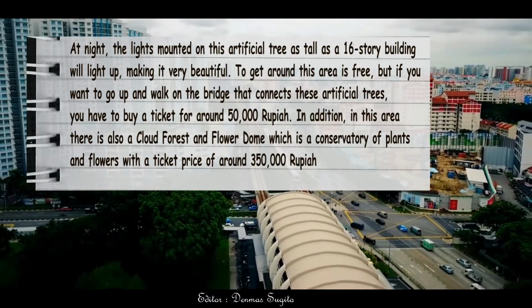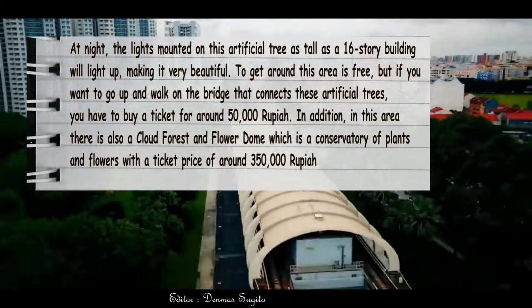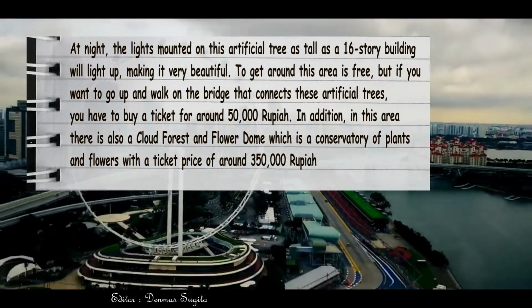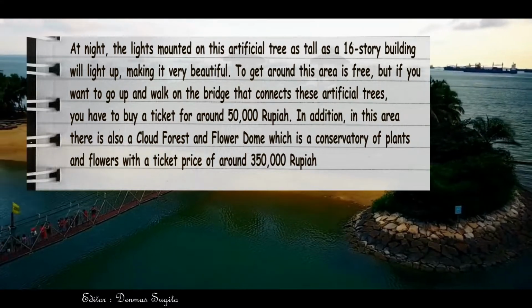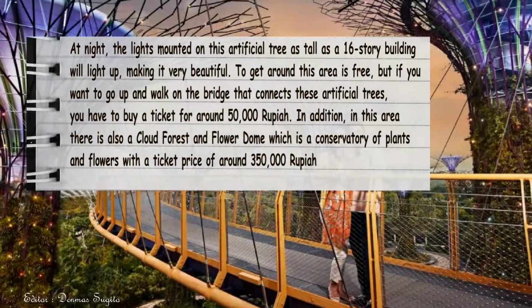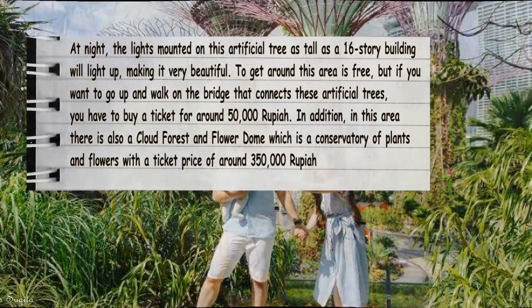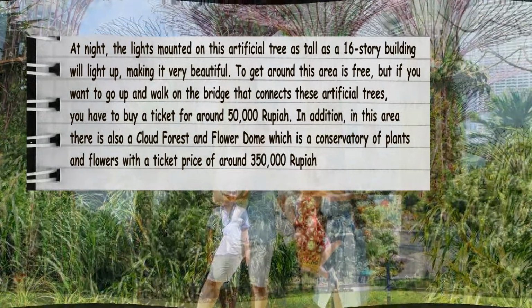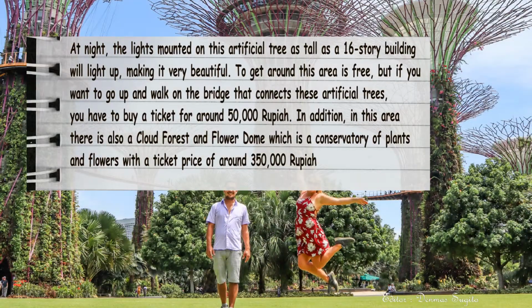At night, the lights mounted on this artificial tree as tall as a 16-story building will light up, making it very beautiful. To get around this area is free, but if you want to go up and walk on the bridge that connects these artificial trees, you have to buy a ticket for around 50,000 rupiah. In addition, in this area there is also a cloud forest and flower dome, which is a conservatory of plants and flowers with a ticket price of around 350,000 rupiah.